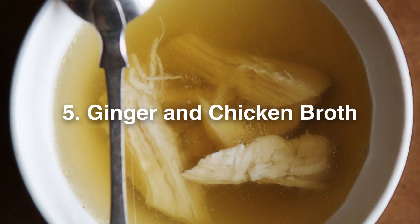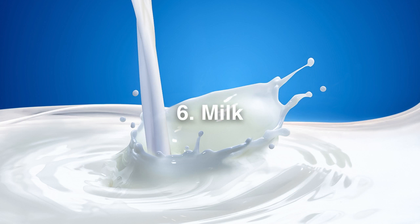Serve a small amount of this homemade broth to your dog a few times a day. Note: always use boneless chicken when preparing food for a sick dog. 6. Milk. If your dog is not allergic or sensitive to milk, it can play a key role in treating constipation.